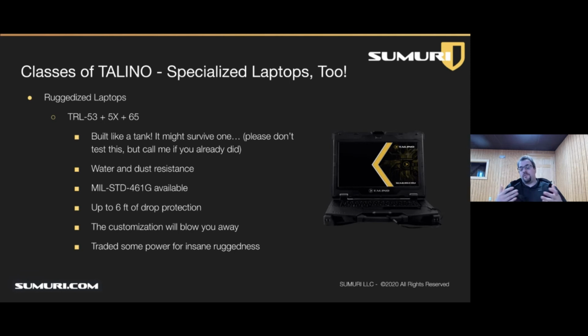But in exchange for this incredible ruggedness and durability, you have traded some power. So very often we get questions from people that are like, okay, if I want a forensic laptop, how does that differ from the rugged laptops? And we have to tell them, if you need that great power on the go, then maybe the rugged laptop, if you don't need that ruggedness, isn't maybe your best pick. Instead, you might want to opt for a forensic laptop. But if you need that ruggedness, it's hard to beat.